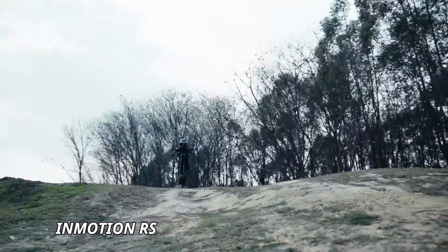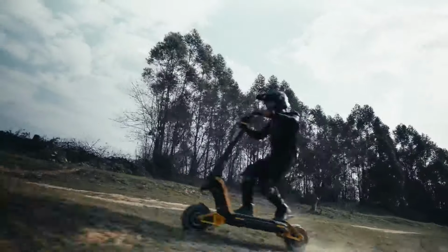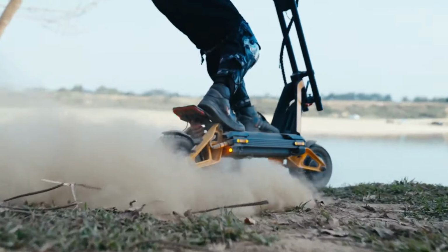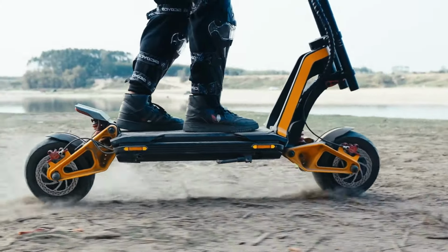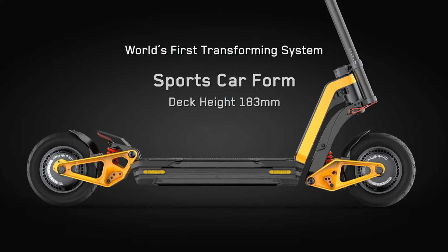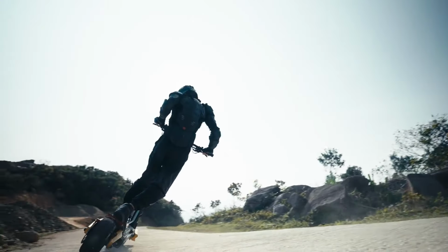INMOTION RS. Meet the INMOTION RS, an electric unicycle that's setting a new standard for high-performance urban commuting. Designed to turn heads, the INMOTION RS combines cutting-edge technology with sleek aesthetics, ensuring it's not just a ride, but a style statement. Equipped with a robust motor and an advanced battery system, this unicycle delivers an exhilarating experience with speeds that can push the urban limits, making your commute anything but ordinary.